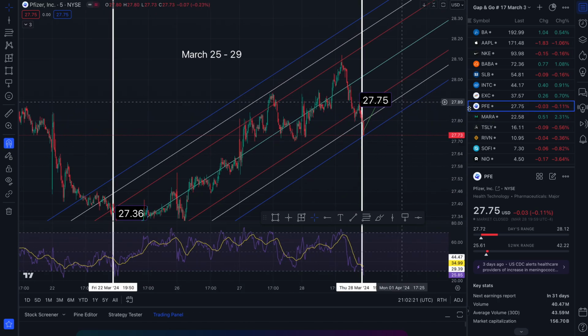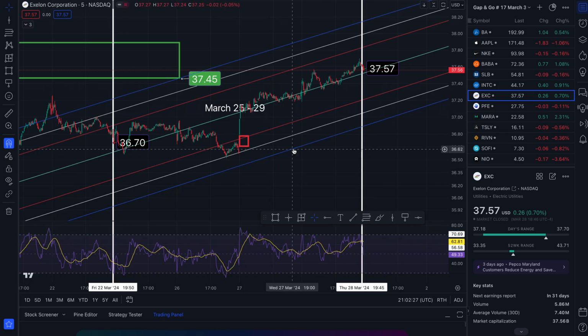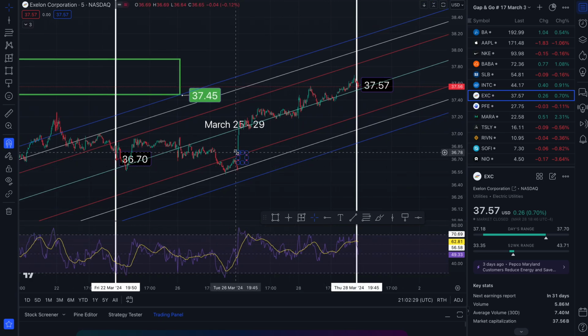Finally, so I'm in this trade again for my mom, and I'm not sure if I have it for myself. I think just her. This next one is Exelon. I've talked about this many times. We're grinding along the median, the middle of the trend, and the baseline, where price goes before it makes a decision between the buyers and the sellers to the north side or to the south side.